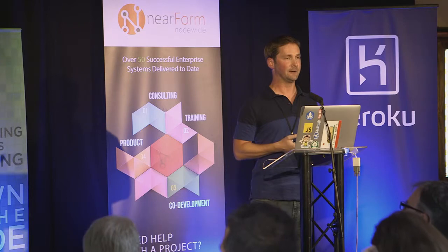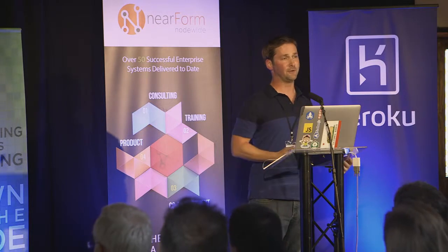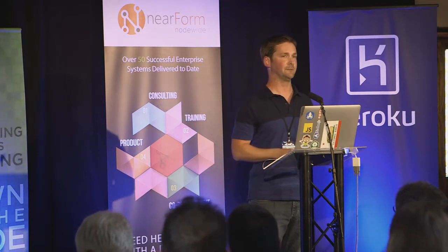And so part of that is that git URLs aren't leveraging really Semver for the most part. So you can't effectively version things. You can tag them, and then hopefully increment those tags or publish new tags. But if you start, say, overwriting things, you'll get into problems where the module gets cached locally, and then someone's like, dude, I'm installing it and I'm not getting the code you're telling me that I'm getting. And everyone pulls their hair out for a while, and then you're like, oh, clean your cache. Like maybe that's the problem. And then they do that, and next thing you know, it's working. And so, caching problems, unstable state, just from knowing what you're in.